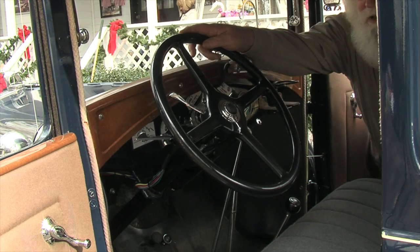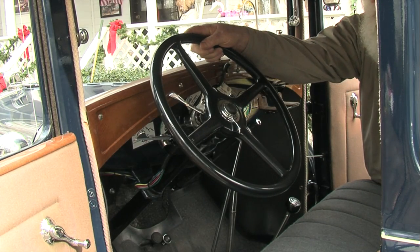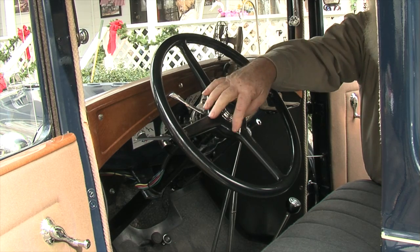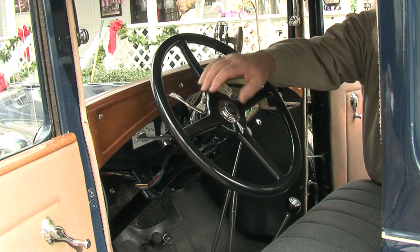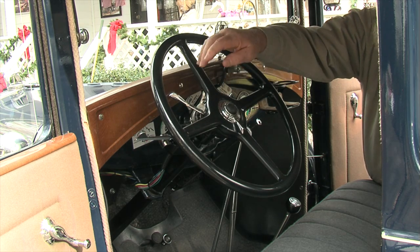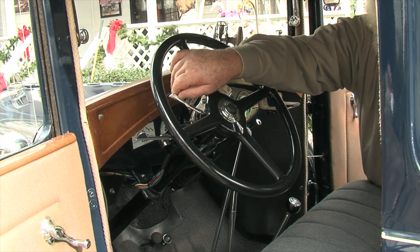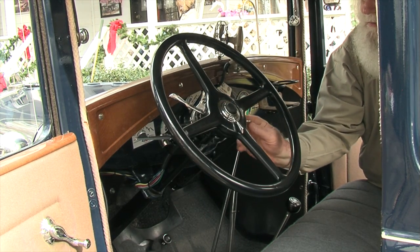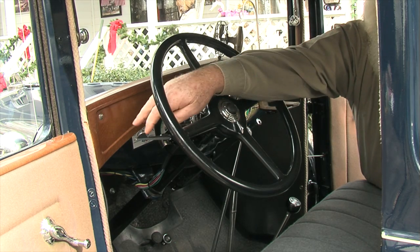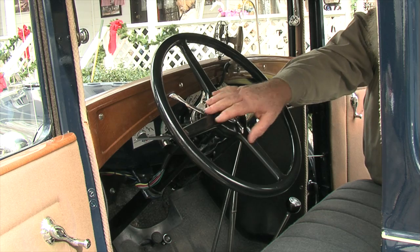This is a steering wheel on the car. Fairly common, nothing special about it, but there's a lot of features around it. This is your light switch. Parking lights, low beams, high beams, and your horn. Also, this is the spark advance I talked about. 11 notches, one for each 5 miles per hour. And this is a throttle control. This is an extra safety item. These are just turn signals, much like you have on a modern car today.